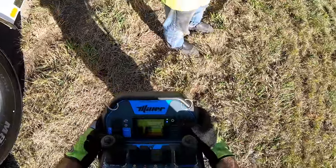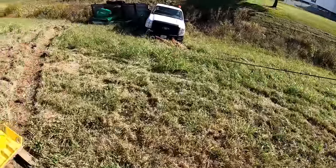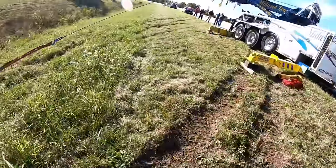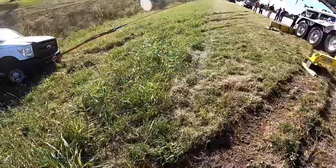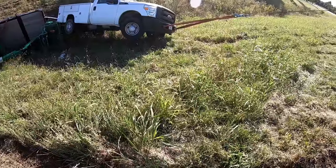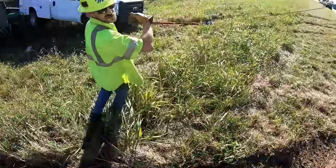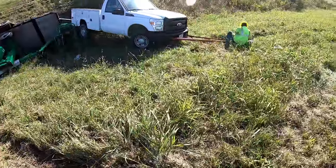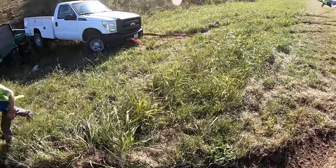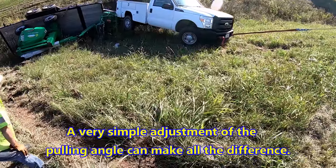Y'all can't hardly see. Yeah, it's hard to see that in the light. Okay, take this red one off the hook. Closest to us? Yep. That's better.